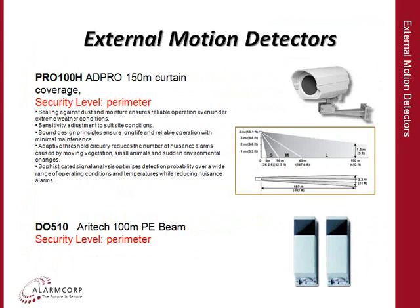As well as the outdoor PIR, Aerotech also have an approved 100 metre PE beam. Not overly common for installations these days, but keep in the back of your mind that at least there is an approved PE beam that can be used in Type 1 requirements.